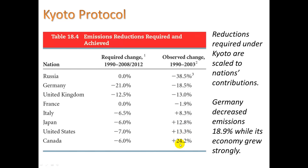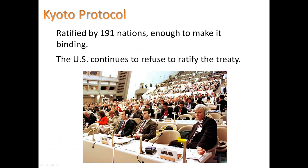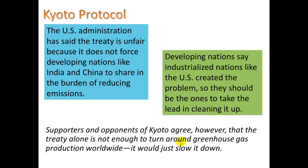Canada also, big changes. It was ratified by 191 nations, enough to make it binding. So I guess they all agree that if enough nations agree, we will all agree to follow it. We're going to have some debates after AP tests, so this is probably a nice one to debate about.